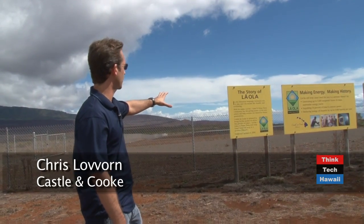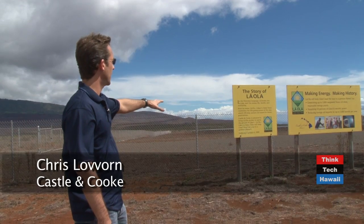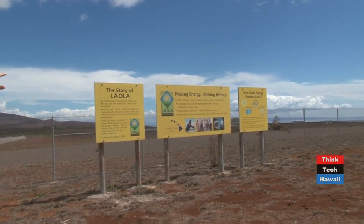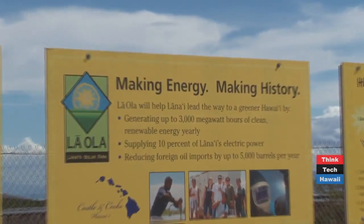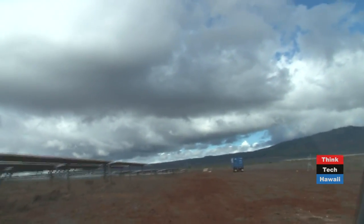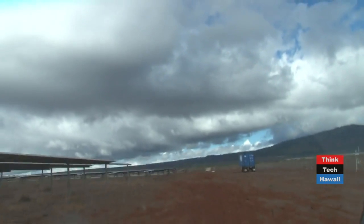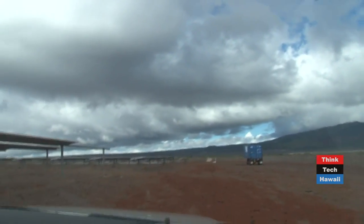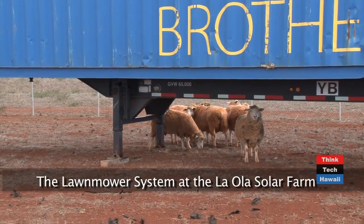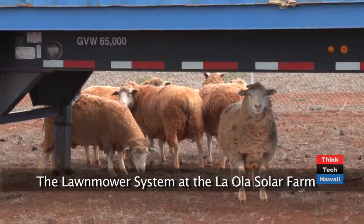So this just kind of gives some basic information, the story of La'ola, where the name comes from, generally some of the big stats, the facts about it providing 10% of Lana'i's power. So yeah, the sheep are lots of fun, and we need quite a few more of them. We have six ewes, and they are from Haleakala Ranch. We've had them over here pretty much since we've been up and running. The whole idea really was to try and keep this as sustainable and clean and green as we could.